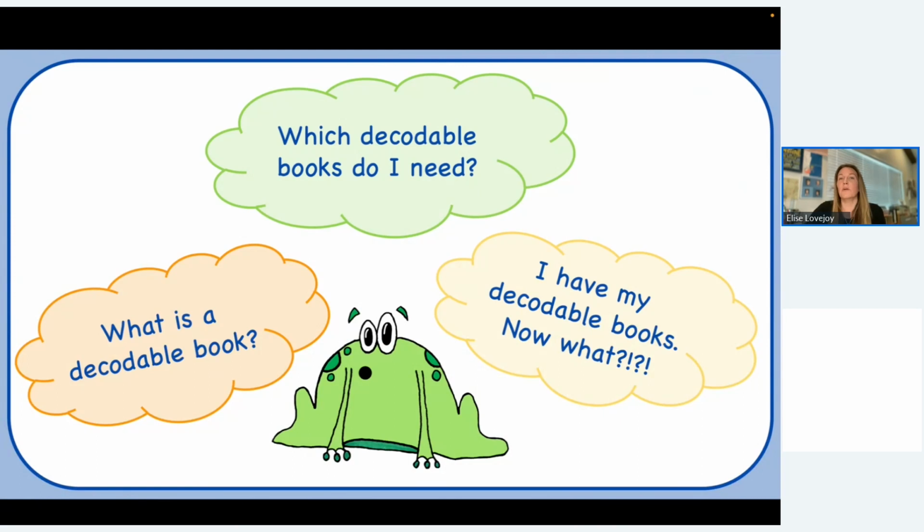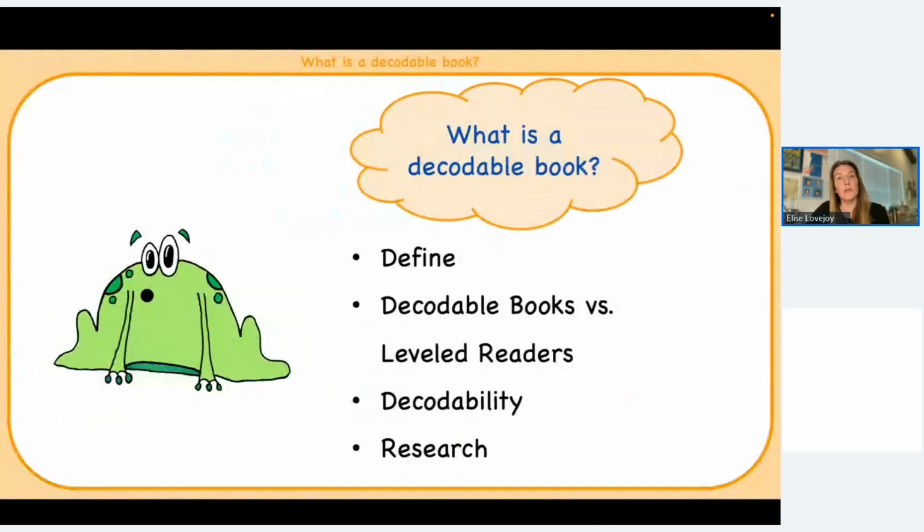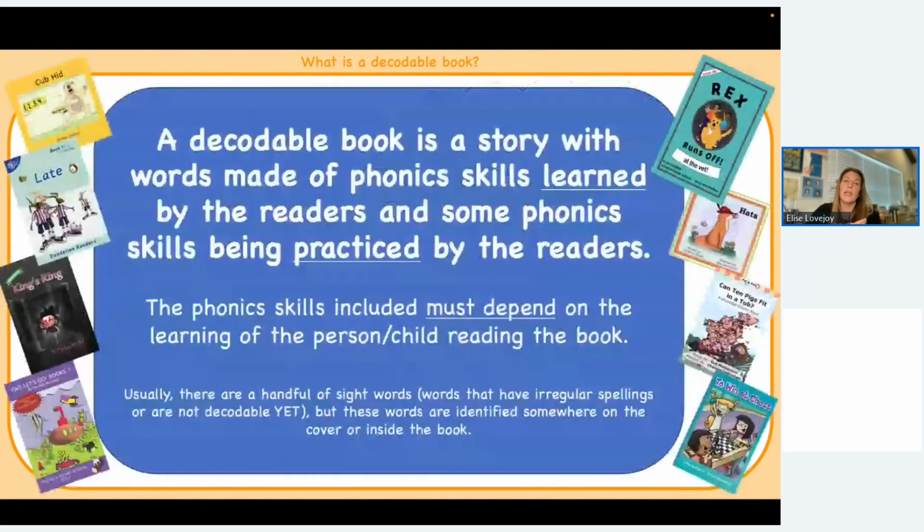So what is a decodable book? We're going to define it. We're going to talk about decodable books alongside of leveled readers. We're going to talk about decodability and the research that's currently available. So basically, a decodable book is a book that a child has the skills to read.